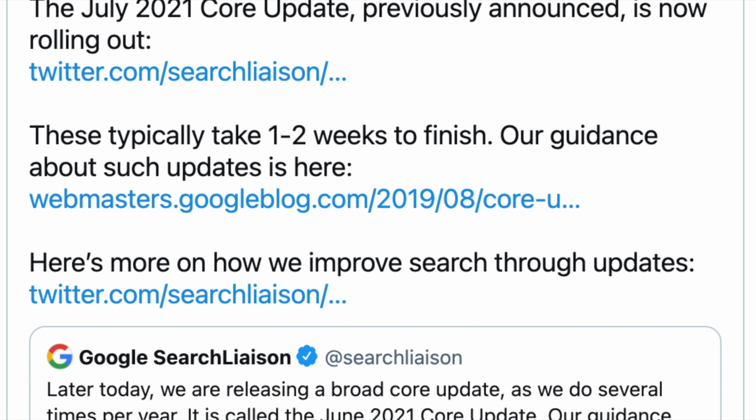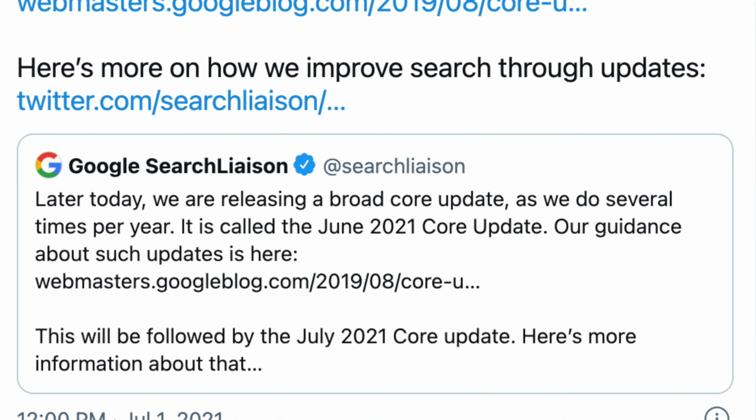Okay, so this July core update is live. It went live yesterday, started rolling out, I think, mid-afternoon. Google announced it at 12 p.m. exactly, so noon Eastern time yesterday, July 1st. It was the second portion of the June core update, and to give you some perspective, the June core update rolled out slow, and it was felt, but it rolled out slow. This July core update, it seems like within 12 hours or so, people started to really take notice.